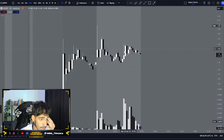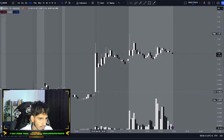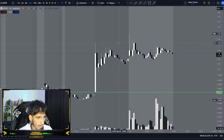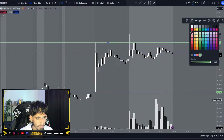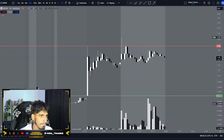Okay, so let's go to the 10-minute chart, see where the volume is, what we have on the table with us. So obviously the run started at this level, right? And then we had a top out at this level. We're going to mark these two levels out, and now it's just trading in that chop between this level and this level. Now let's take a look at the daily chart.